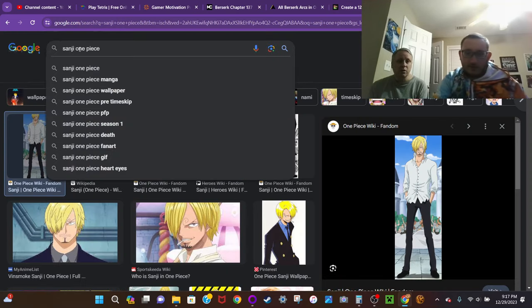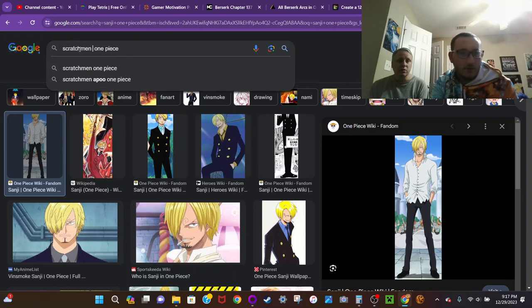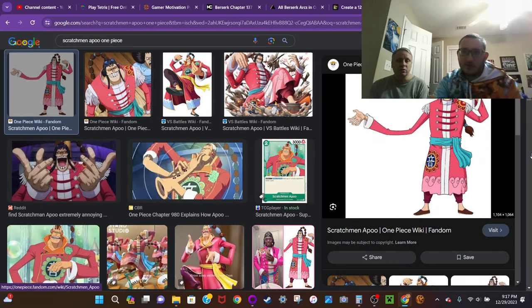Okay. I'm curious what you think about this next one. This is Scratchman Apoo. What, so he's like Mr. Fantastic or something? No. Actually, he has music-related powers, I think. What's with the long arms? I don't know. He's the law. The long arm of the law.